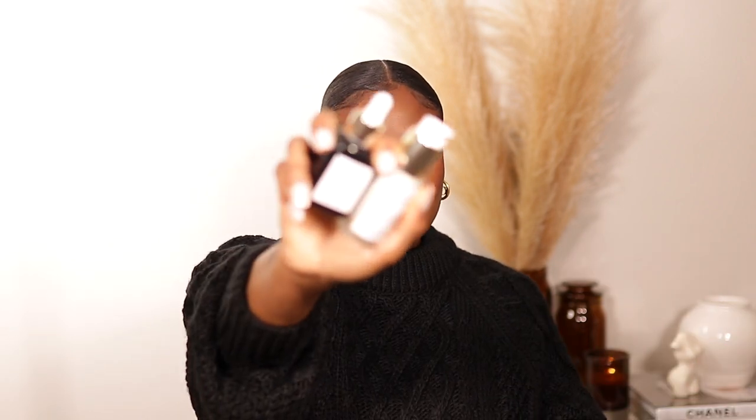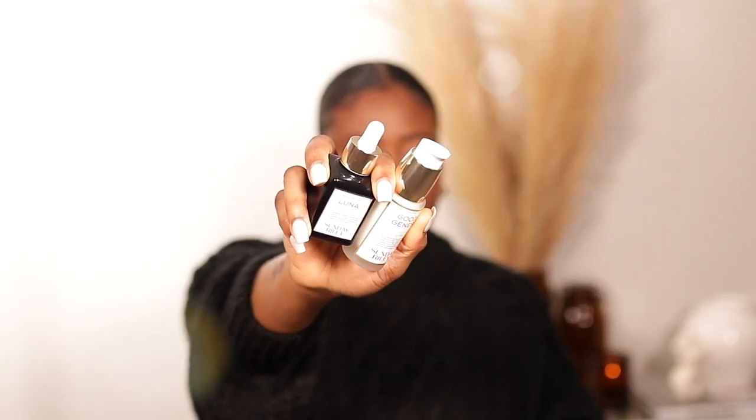I really hope it does not break me out. Some oils break me out. Only oil my skin loves right now is the Elemis one. I'll put it on the screen for you guys. It's very gentle, slightly scented, like it doesn't smell like anything. My skin loves it. So we're gonna see, but I really wanna try this one. This is the combo right here, you guys.